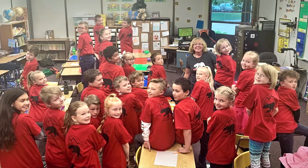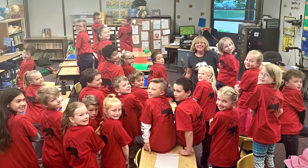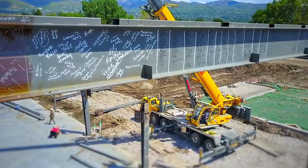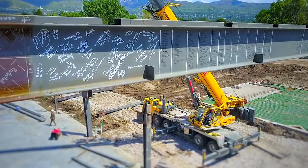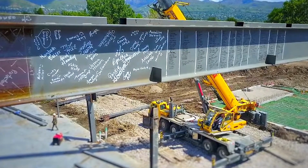So Ascent Construction made the students individual shirts. They even made shirts for our incoming kindergarten students this fall. And then they also had all of the faculty members and students sign a beam. So we are now a hanging beam in our new school.